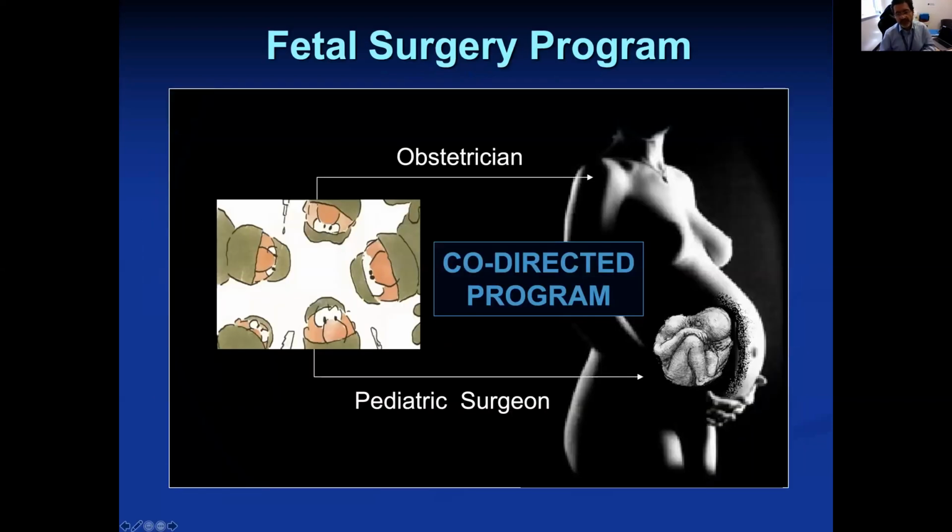And then we can apply all this innovation and all these surgeries to the human fetus, but that should be done in a very structured and very well-coordinated fetal surgery program. In my opinion, it should be a co-directed program, okay, with two legs, the obstetricians and the pediatric surgeons, because in many places like Europe, the MFMs, maternal fetal medicine obstetricians, are leading these programs. In other places like the USA, the pediatric surgeon leads these programs. I think both parts are very important, and we need to co-lead these programs to be more consistent, more comprehensive.